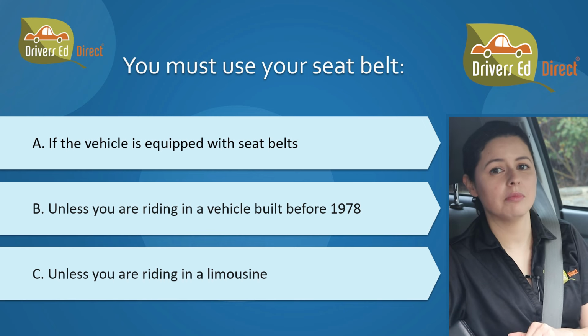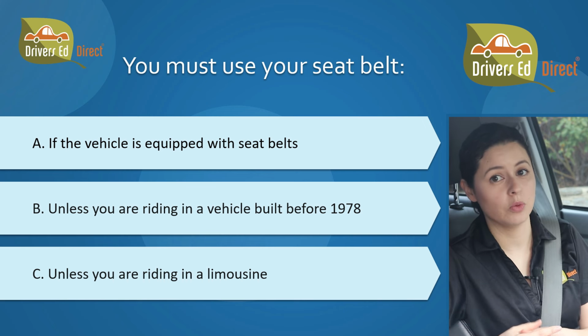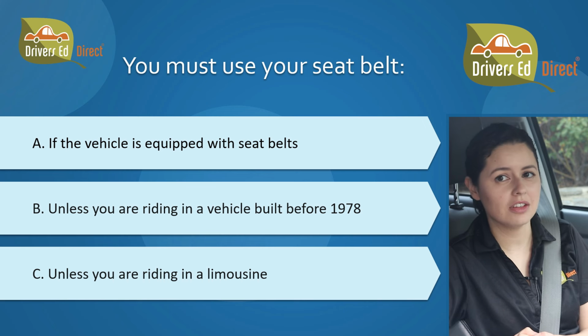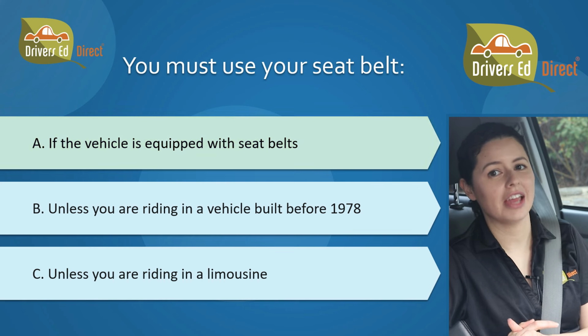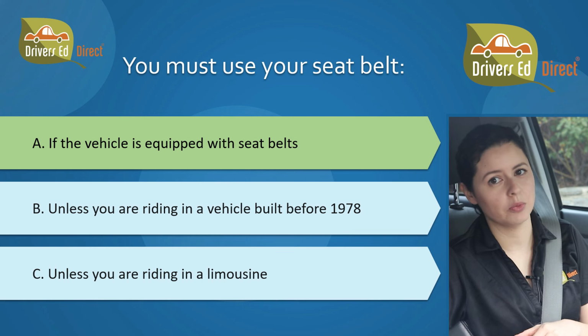You must use your seatbelt, A, if the vehicle is equipped with seatbelts, B, unless you are riding in a vehicle built before 1978, or C, unless you are riding in a limousine. The correct answer is A, if the vehicle is equipped with seatbelts.